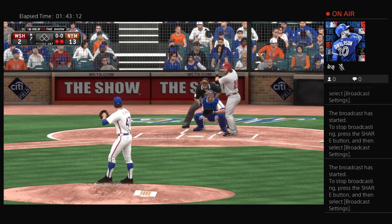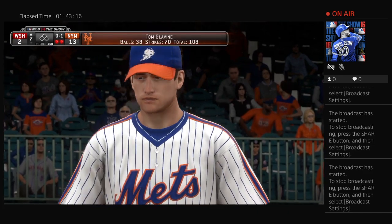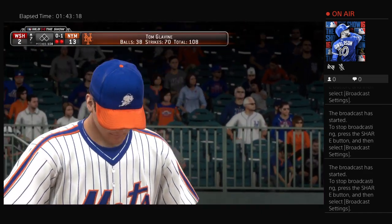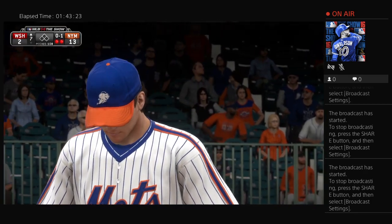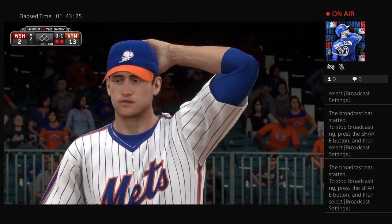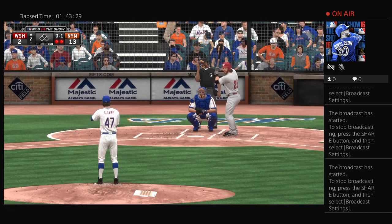Here's the first offering. And that's taken for strike one. I know we have a tendency in the media to get hung up on pitch counts, but this is a legitimate workload he's sweated through so far. Yeah, anytime you get up around that 110 mark, you've put in a full shift, and he's fast approaching it here.